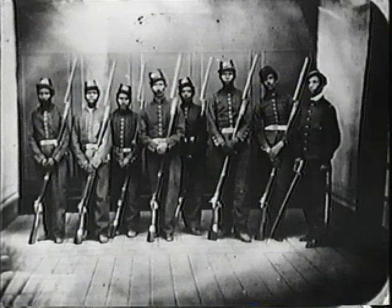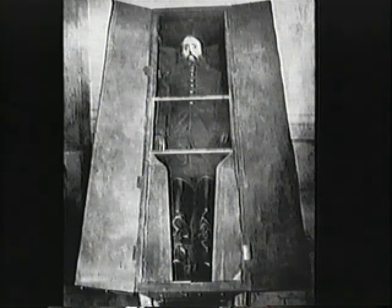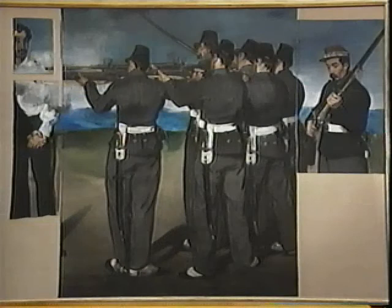The incident caused a sensation, and images of the dead Maximilian, some of them particularly gruesome, circulated widely in both Europe and America, to the great embarrassment of the French authorities. Like many of his contemporaries, Manet was appalled by the way his government had behaved, and he decided to paint the scene of the execution. As he worked, and as more information reached Europe, his ideas changed, and he painted three full-size versions, of which this is the second one.